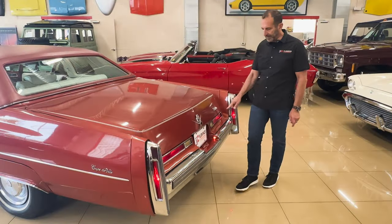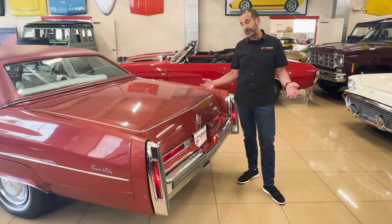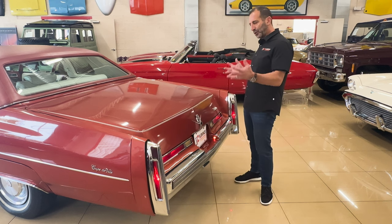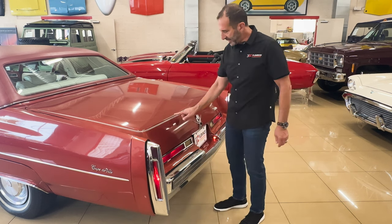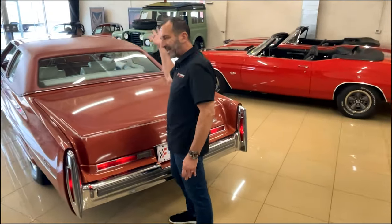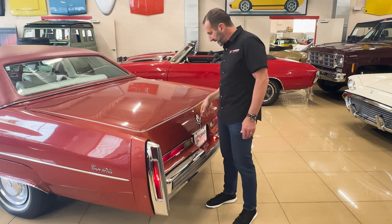So we did replace these fillers here. They're a requirement. They're expensive to do, but you've got to do them. Every GM car does it, and there's nothing you can do about that. Now they look good, and they're all the way they're supposed to be, okay? Here, this is all original. This pinstriping, too, it's just crazy. Like, look at the glass. The glass is all original, circa 1970s, right? 50-plus years old.